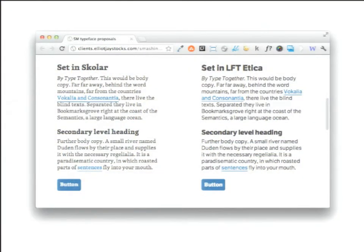I can make a nice photo of it. Excellent. So we had to start somewhere. We experimented with lots of fonts, and most of them didn't work. But some of them are properly hinted for Windows, so we can use them. One of them was Scholar. And we also experimented with LFT Etica and many others. We created templates, essentially just to get a feeling of how things work and look.